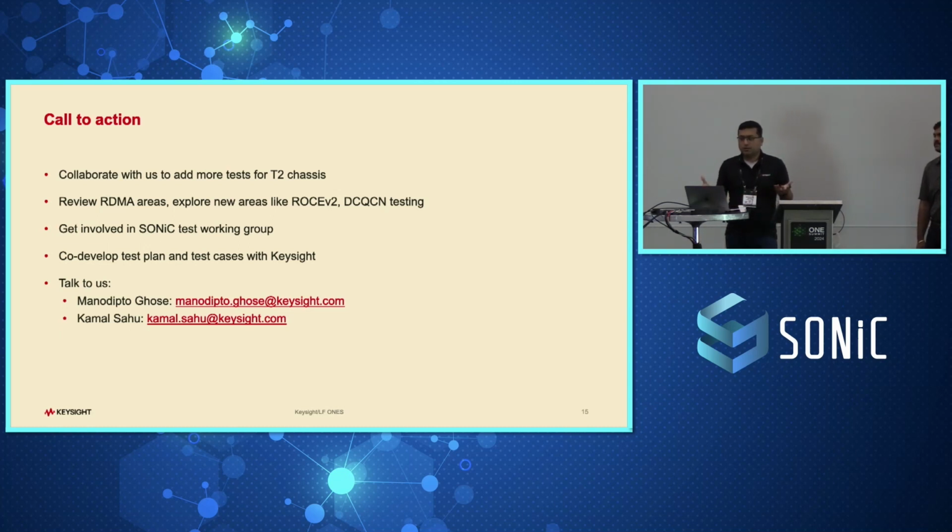And we always co-develop these test plans. We do not, for example, develop these test plans in isolation. We always work with somebody who is actually deploying this feature or actually working on this feature. So we want to co-develop these test plans and methodology.